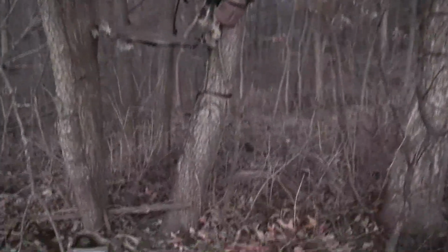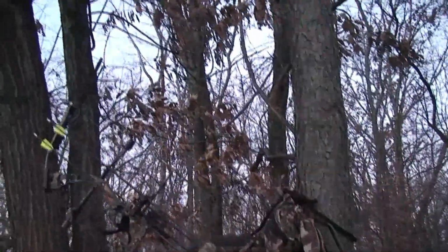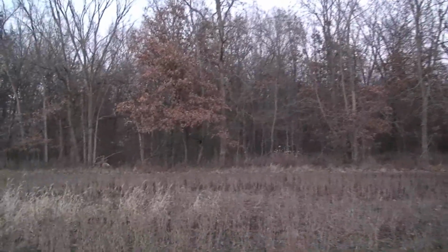Right here's my setup. Tree stand's maybe 3 feet off the ground. I got it in all these pin oaks right here. Literally 3 feet off the ground. I got all this cover right here to help conceal the stand. I shot him right here. That's about 30, maybe 35 yards away.